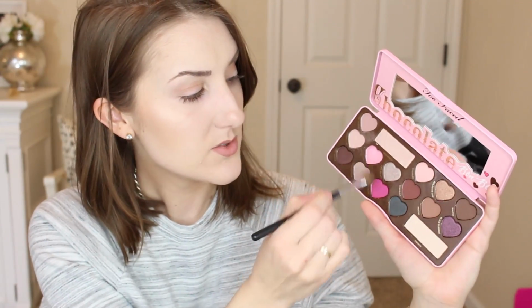I'll use this Sprinkles color. It's kind of pink, but it's not super pink. See, these two are pretty pink. This one's just kind of normal, or natural, I mean. If you put it on, it just looks like a sheen. And I'm gonna use this Bordeaux color.